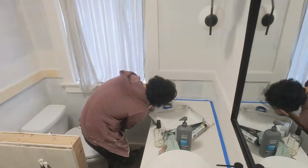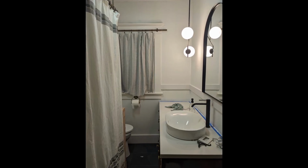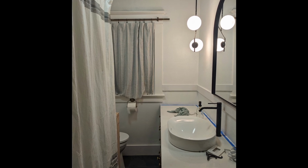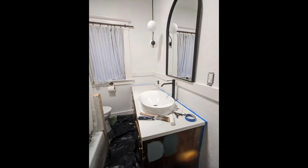So we started by painting the walls white just to see how that would look and maybe to see if we wanted to go all white. And it ended up feeling just too stark for this space, especially with the black. A lot of white and black can feel very dated and farmhousey, so it just wasn't the vibe we were going for, and we wanted more color.